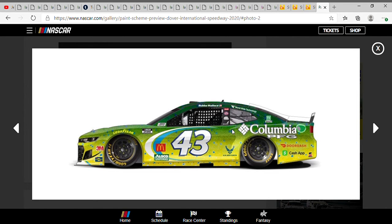Green on the top, and then it fades into yellow here on the bottom. I like it. Got Columbia PFG here on the side. Also got DoorDash and Cash App. Here on the quarter panel, you also got McDonald's and Alsco uniforms here on the side, so I'm really digging this. So yeah, I'm really liking this.